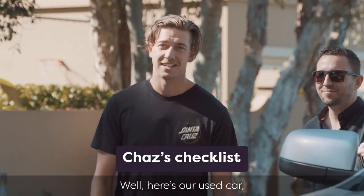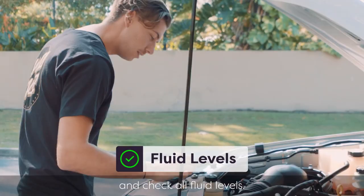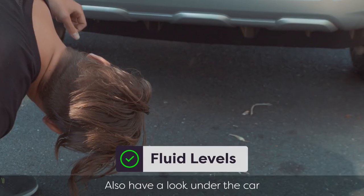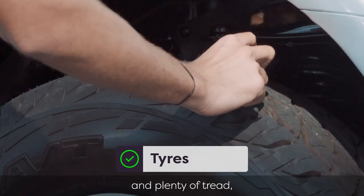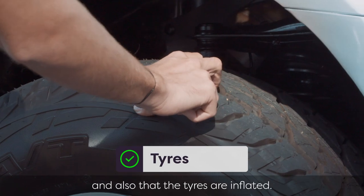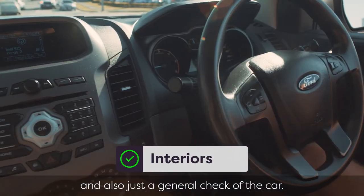Well, here's our used car. So let's take a look at a few things to make sure it is how it's described online. Let's open the bonnet and check all fluid levels. Also have a look underneath the car to check if it's leaking any fluid. Check your tyres, make sure they have wear indicators and plenty of tread, and also that the tyres are inflated. Check brake lights, indicators and headlights, and also just a general check of the car.